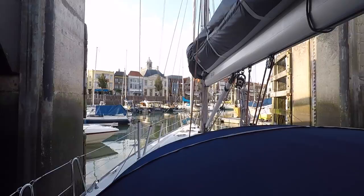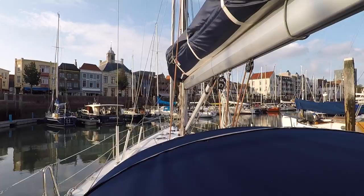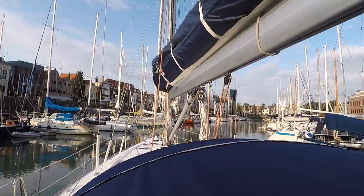After IJmuiden, we sailed down to Vlissingen in the southern part of Netherlands to visit my cousin Eric with family. Me and Eric rarely meet, and it's always nice to meet up with friends and family. We stayed in Vlissingen for 2 days. The first day we had a guided tour at Eric's company Finza. We biked around the city, and in the evening we had dinner together.